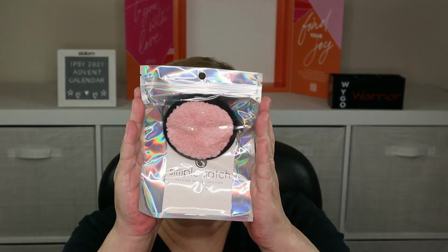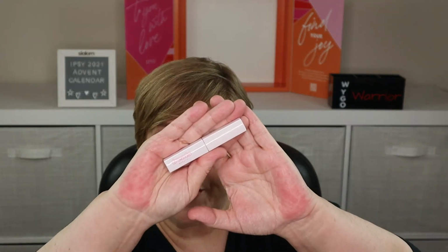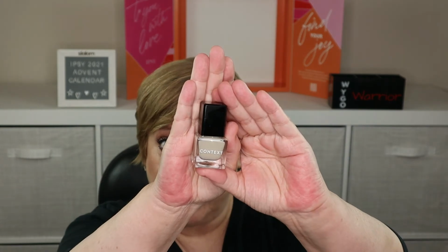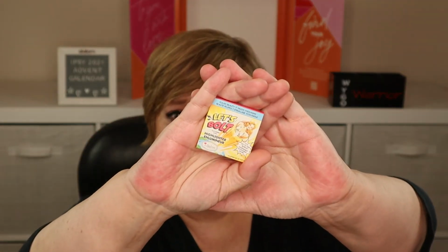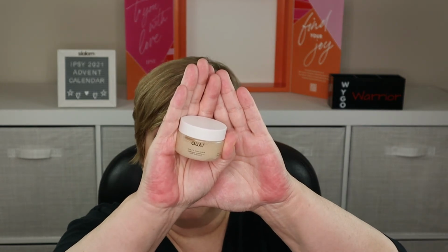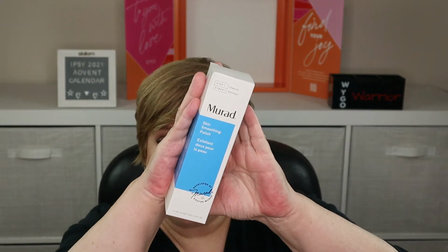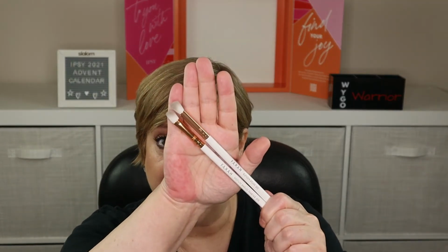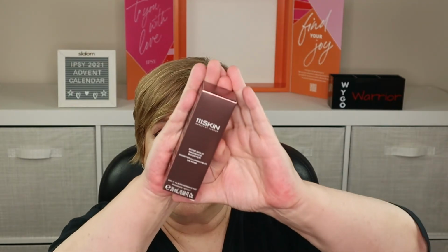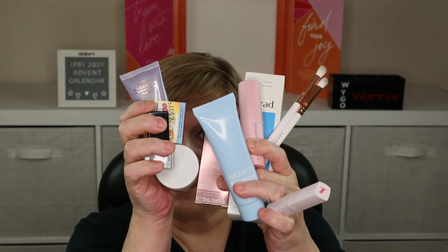All right, let's recap what came in my part 2, days 13 through 24, and then I'll do a recap of everything that came in this calendar. We got a reusable face round, a beauty blending sponge, an eyelash serum, a nail polish, a single pan highlighter, a brightening eye balm, a repairing hair and scalp mask, a scalp and body scrub, an aloe gel hand cream, a skin polishing exfoliator, a pair of eyeshadow brushes from Farah, and a radiance booster from 111 Skin. What are your thoughts?